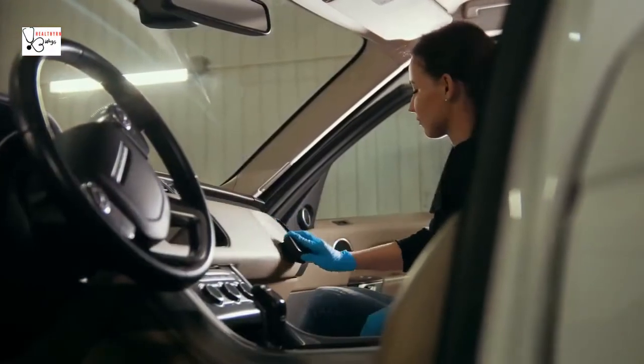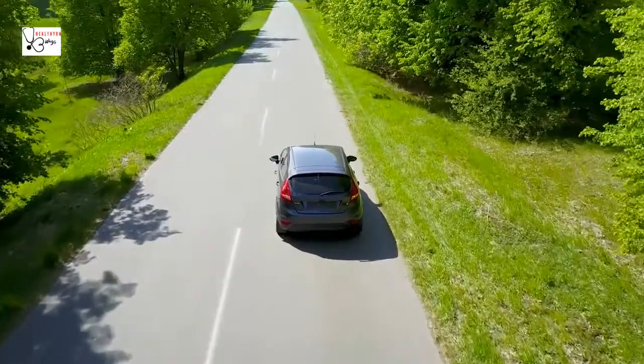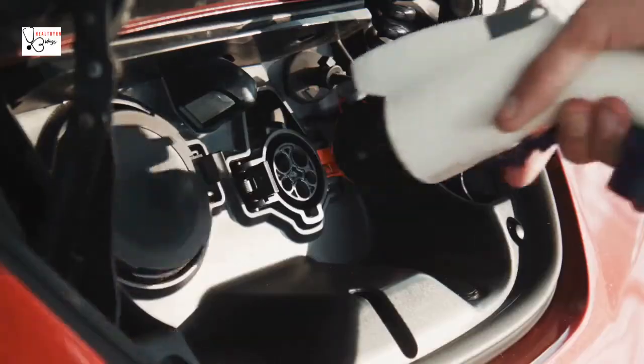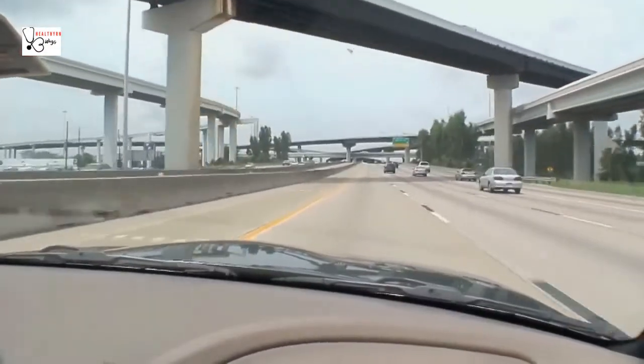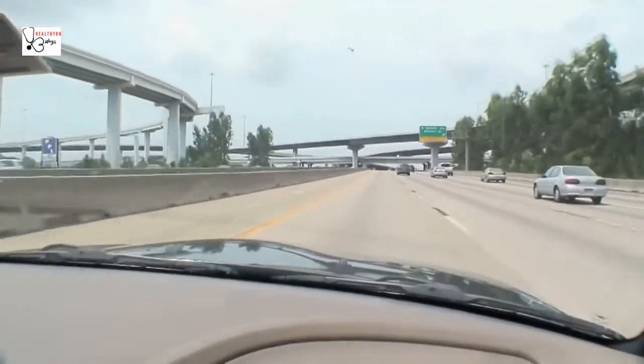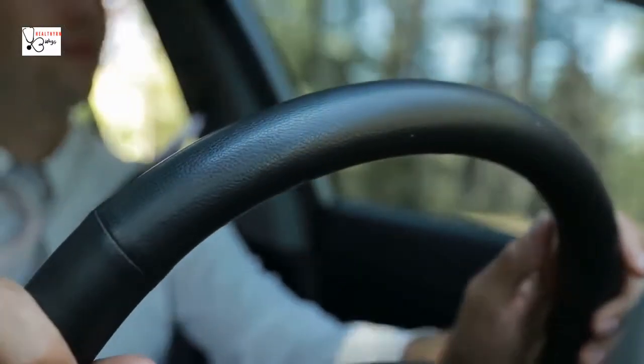How to clean and disinfect your car. Your car is made up of different kinds of materials, both hard and soft, which require a variety of cleaning and disinfecting products and methods. Want to steer clear of COVID-19 and the flu? Here's some advice. How to best disinfect your steering wheel and console.